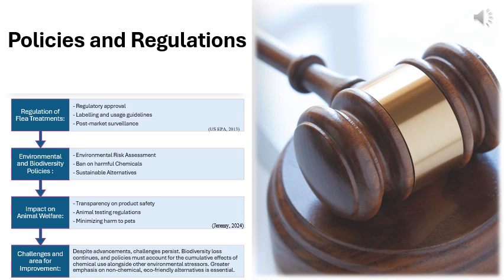For instance, fipronil and imidacloprid are regulated by agencies such as the EPA, EMA, and APVMA. These agencies ensure the safety and environmental impact of flea products. This is maintained by regulatory approval, where products undergo safety testing for pets and humans, including effects on non-target species, which Jeremy 2024 indicates is vital in minimizing harm to pets.